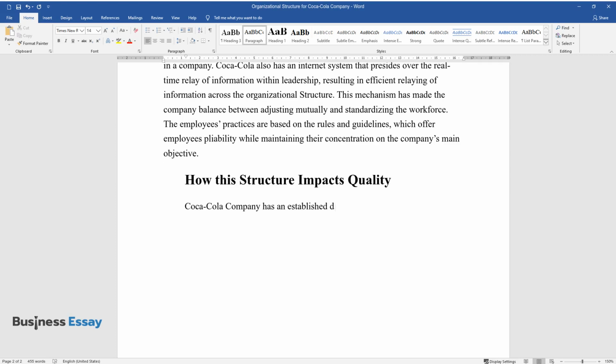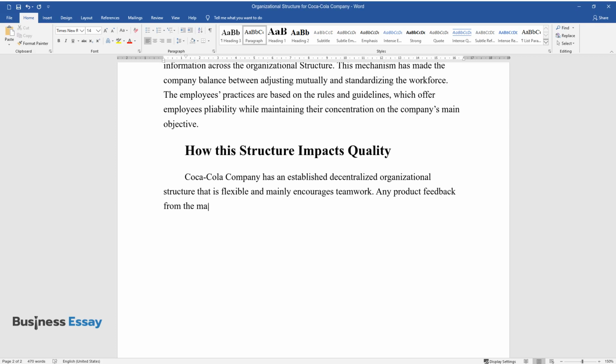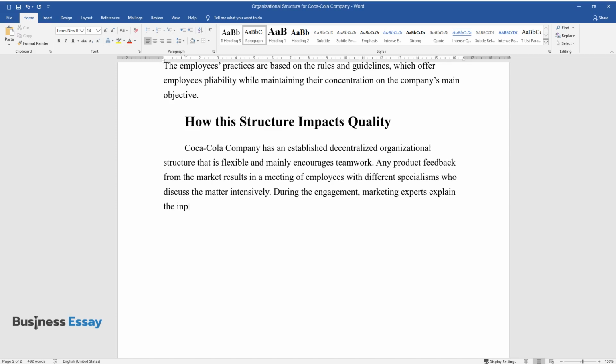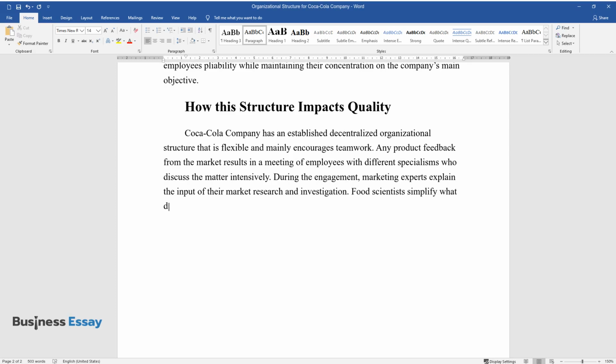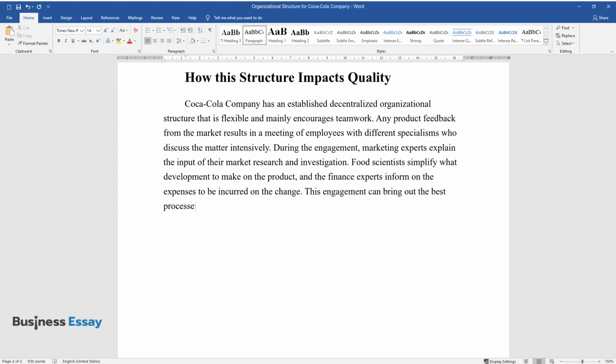How this structure impacts quality. Coca-Cola Company has an established, decentralized organizational structure that is flexible and mainly encourages teamwork. Any product feedback from the market results in a meeting of employees with different specialisms who discuss the matter intensively. During the engagement, marketing experts explain the input of their market research and investigation. Food scientists simplify what development to make on the product, and the finance experts inform on the expenses to be incurred on the change. This engagement can bring out the best processes and procedures that will improve the product quality.